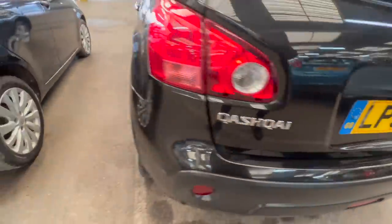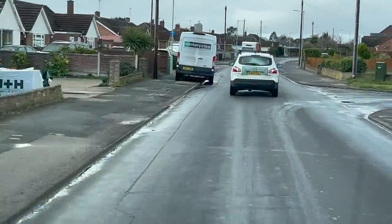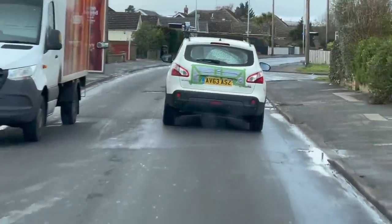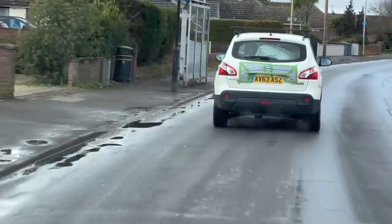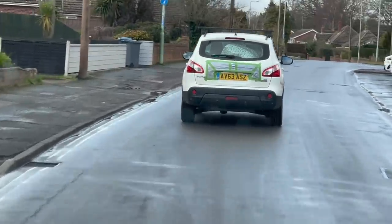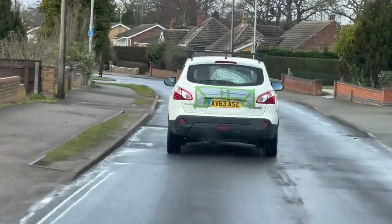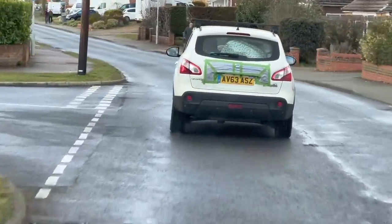Tailgate handle has been replaced. What a shocker. That might just be the best repair for a Nissan Qashqai boot trim I've ever seen. How many Nissan Qashqais have you guys seen with that boot trim hanging off, or just no trim at all, or it's usually held on with masking tape or duct tape or sellotape or something. But that one, that's a good effort, that one.